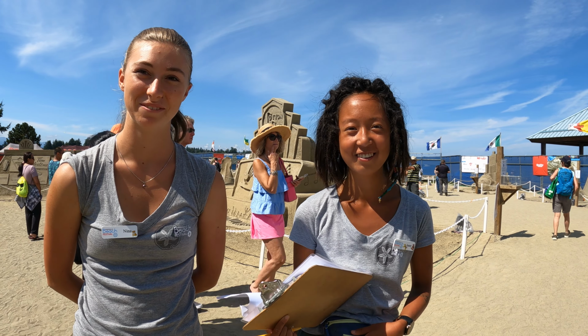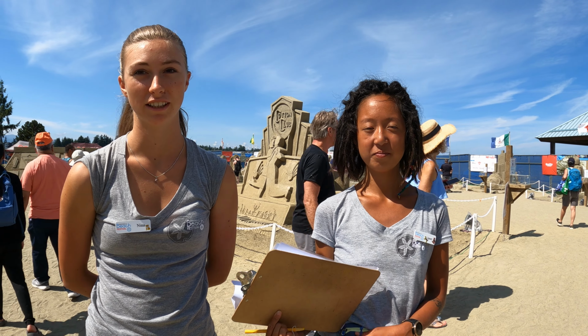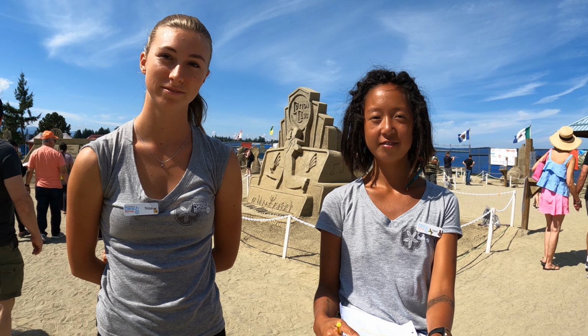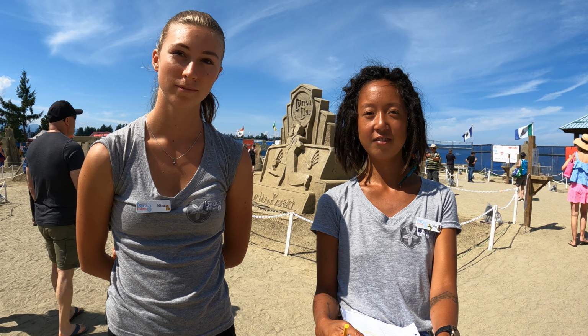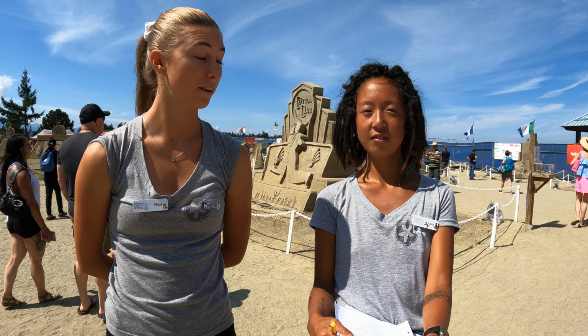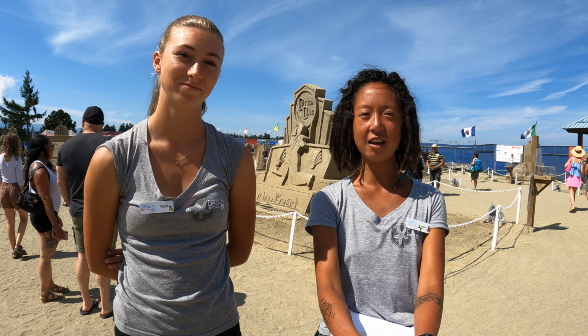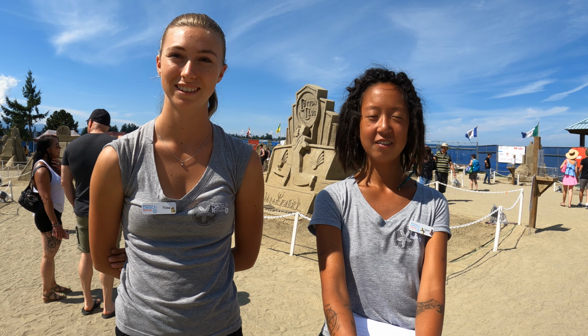Hey, do you guys volunteer here? No, we work here. Oh, you work here. You actually get paid. That's awesome. Hey, can you tell me how they stick together for so long? Because how long have they been standing now? They've been standing for 5 weeks now. So tomorrow's our last day. 5 weeks. Holy, they look great.